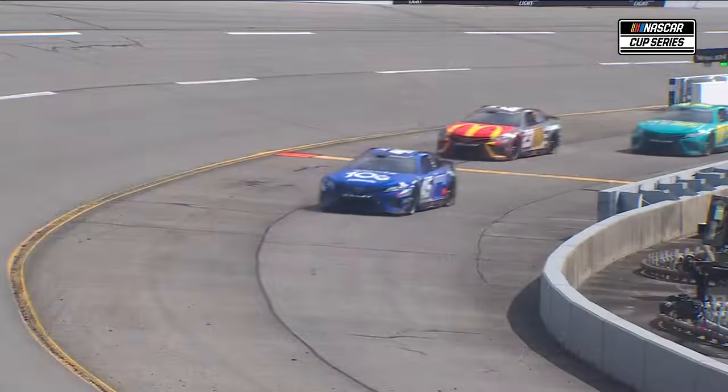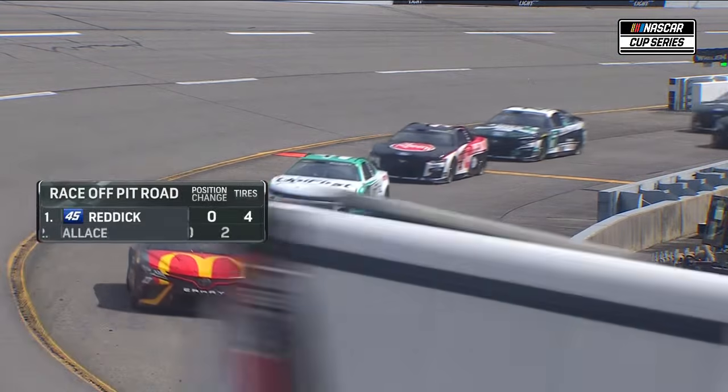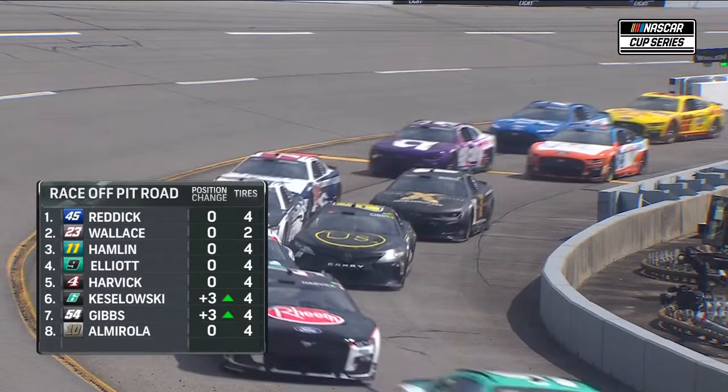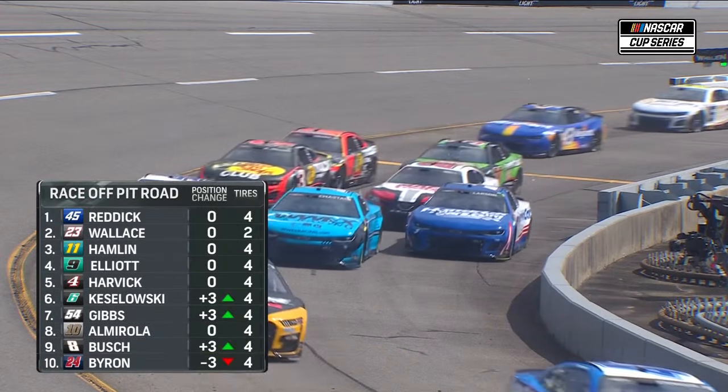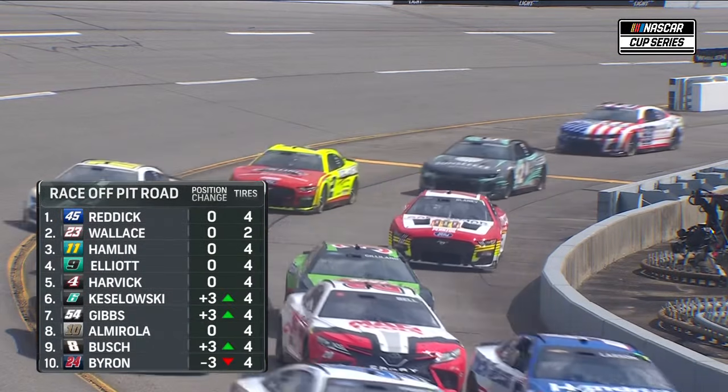I just need to take care of it early in the run. The 45 team, nice stop. They hold serve here on pit road, Rick. No position change out of the top five. Reddick stays up front.